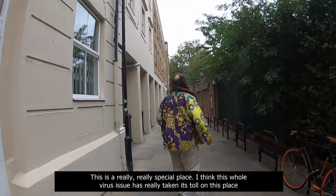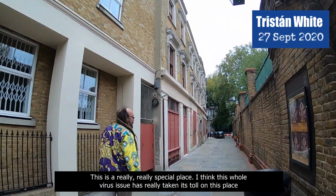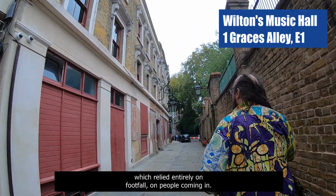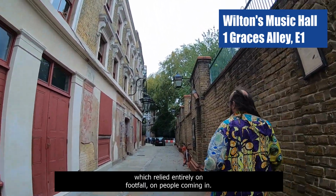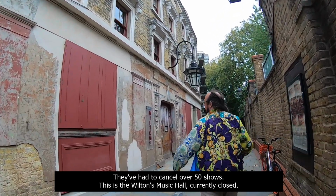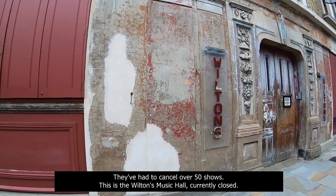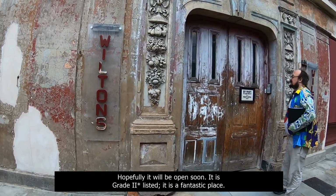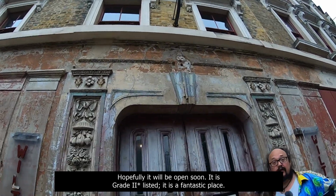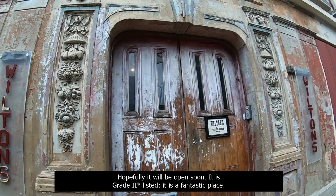This is a really, really special place. I think this whole virus issue has really taken its toll on this place, which relied entirely on footfall, on people coming in. They've had to cancel over 50 shows. This is Wilton's Music Hall, currently closed. Hopefully it will be open soon. It is grade 2 star listed. It is a fantastic place.